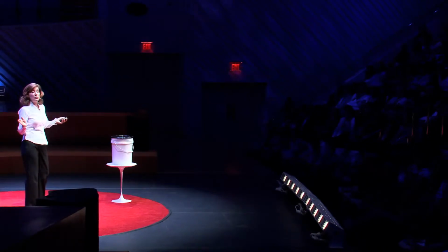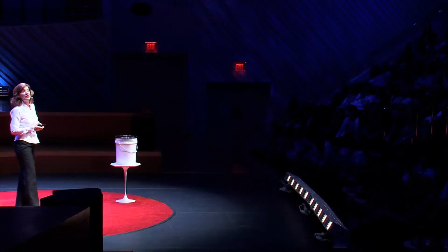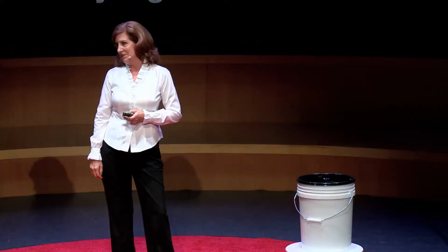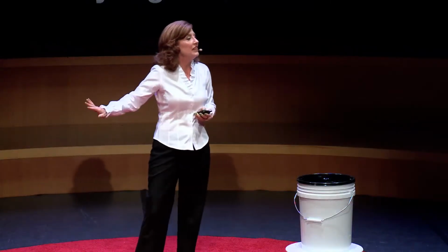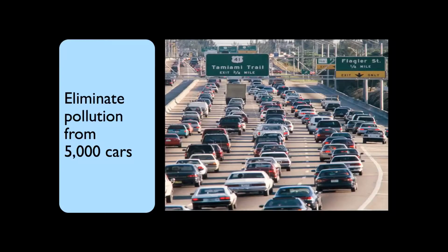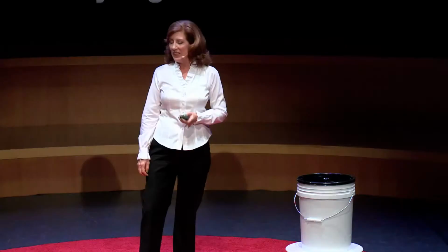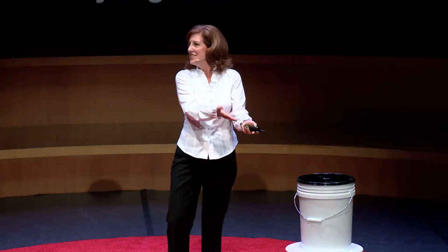The kilowatt hours that would be saved could power 3,000 homes for a year. And this reduced demand for energy would save 25,000 metric tons of greenhouse gases. That's the equivalent of eliminating the pollution from 5,000 cars traveling our roads for an entire year. Or it's like planting 650,000 trees to absorb carbon dioxide. By now, I bet you're wondering, so what is this simple solution?